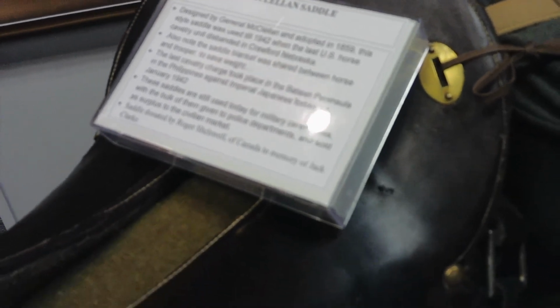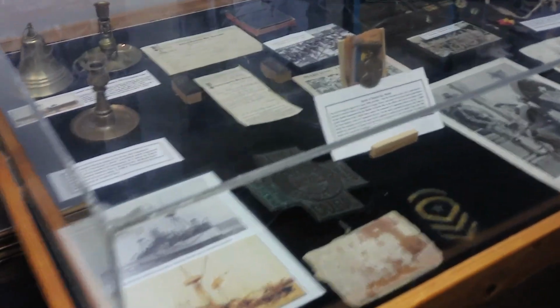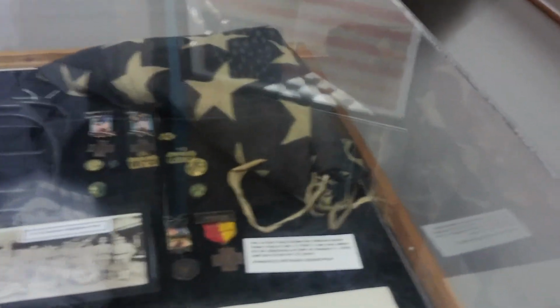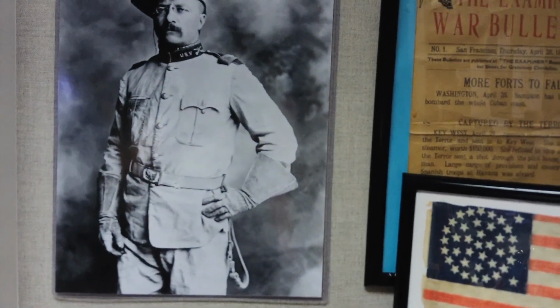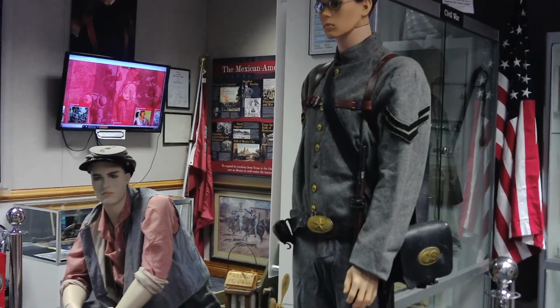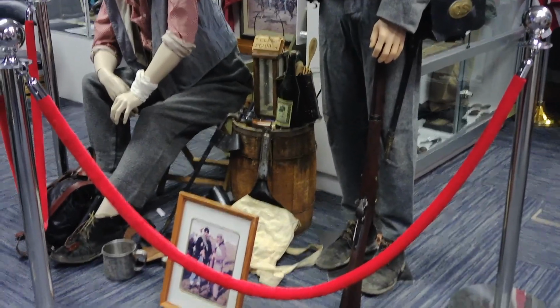High school teachers bring the kids here for a field trip so they can learn a little bit about American history that they may not get in school. Even though it might be in their books, it may not be as interesting. Flag from 1896. And then after here, you go to World War I, World War II, Teddy Roosevelt, later wars, and then what's on the second floor is the library, the big library, and also the flight simulator.